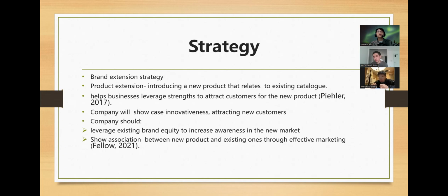According to P, a brand extension strategy helps businesses leverage their strengths and create products that their target consumers will accept. It also helps businesses to maintain their market position by presenting something new to their target audience. As Fellow notes, the strategy will allow the company to showcase innovativeness, attracting a new group of consumers.